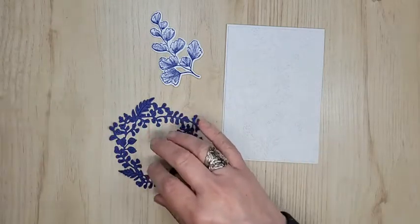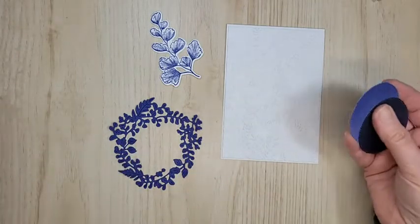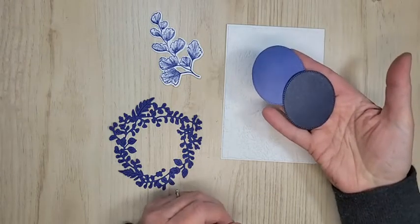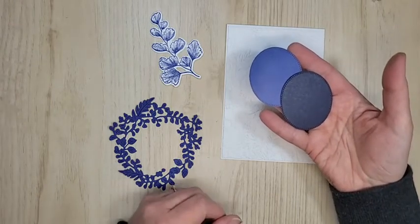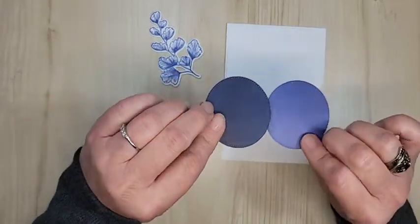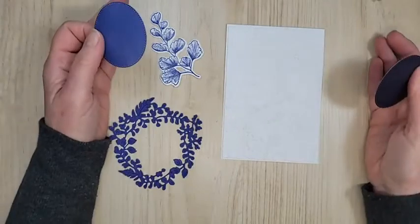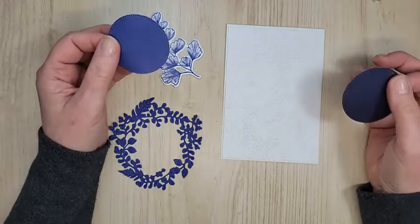Alrighty. Okay, so I have to bring out my little sample. One more time, I've used the circle dies from the, I forgot the name of them, oh goodness, the Stylish Shapes. This is actually part of the new DSP that coordinates with this set, and it's called Sunprints.